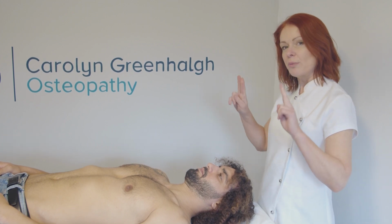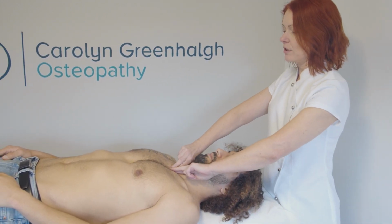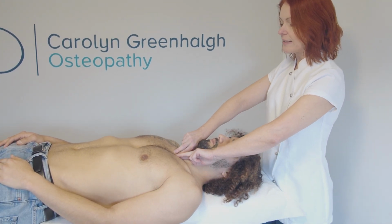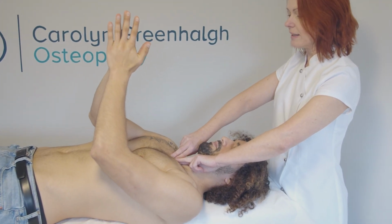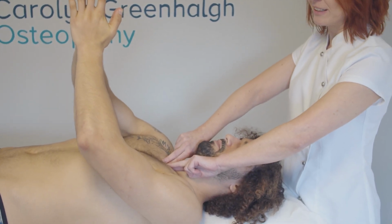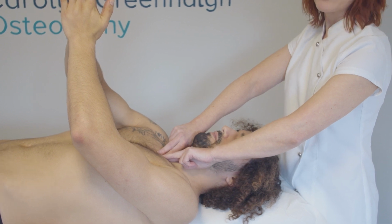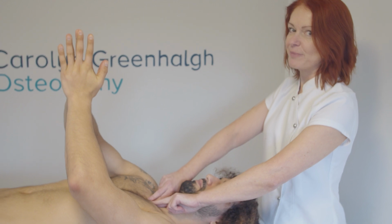So for the prayer test, we're testing the integrity of the sternoclavicular joint. So I'm going to use just 2 fingers on the superior aspect of the sternoclavicular joint. And then I'm just going to ask Danny to put his hands together in a prayer sign and just press slightly and raise. And my fingers should glide inferiorly. And a positive test is if they don't, or if there's any discomfort. And that's the prayer sign.